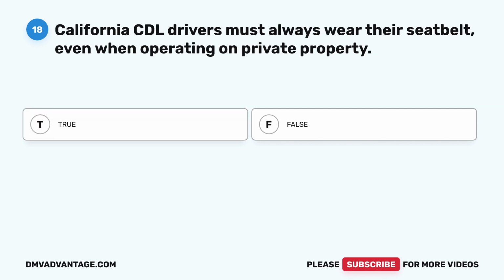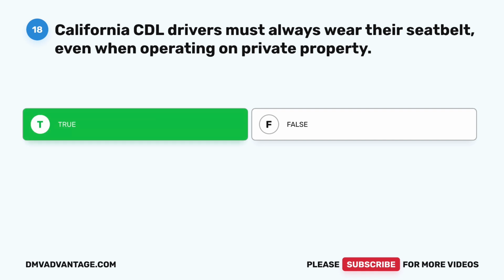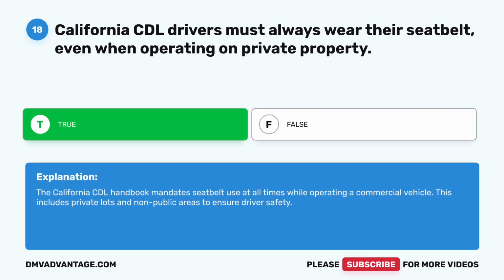Question 18. California CDL drivers must always wear their seatbelt, even when operating on private property. True or false? True. The California CDL Handbook mandates seatbelt use at all times while operating a commercial vehicle. This includes private lots and non-public areas to ensure driver safety.